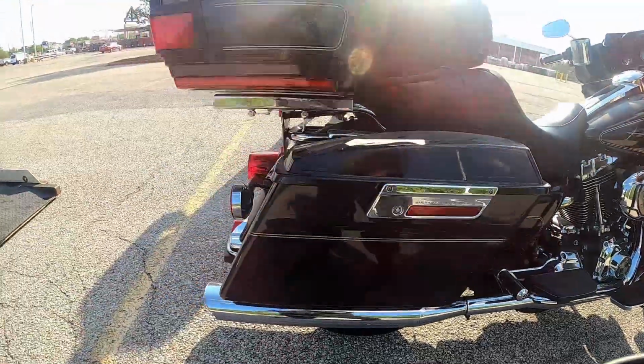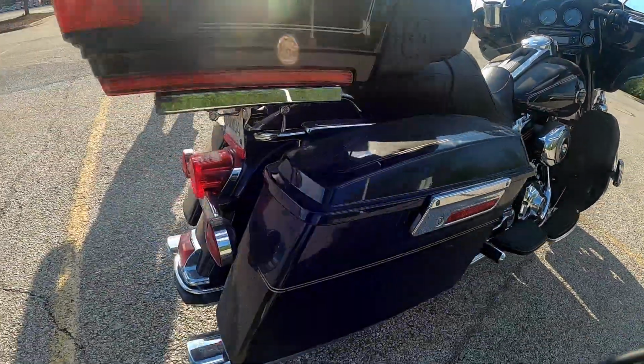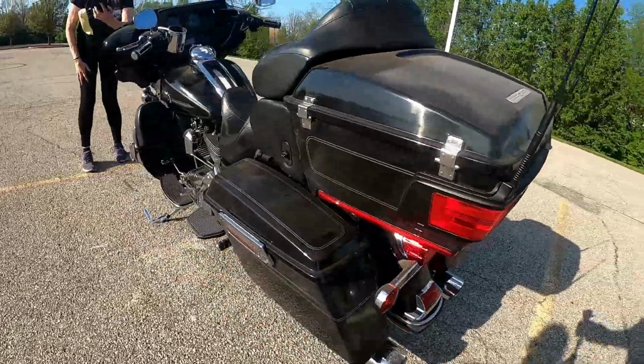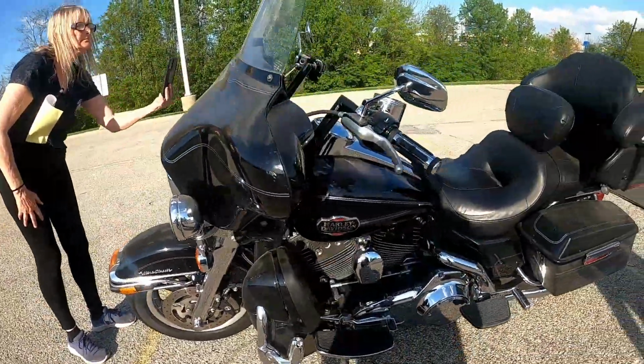You say you did put it in transporter? I do believe it is. We'll hope it doesn't flash when it goes on, but if it does, I can try again. Did the lights flash three times, the blinkers when you put it in? This one, it flashed twice. Yeah, it should be three times to go in transporter.